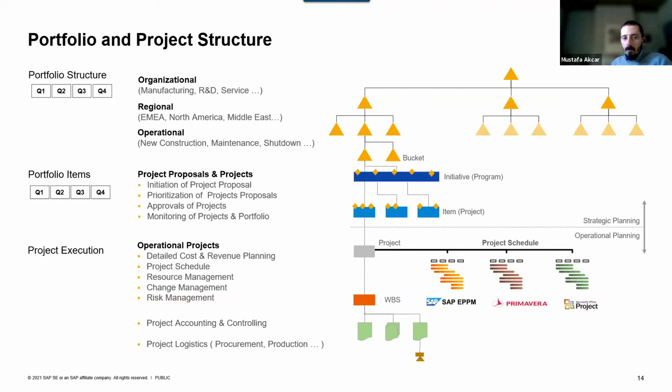At the operational project level, we are dealing now with a WBS structure that actually represents phases. And then under those phases, we have individual tasks and the resources assigned to them. We are getting all the accounting and logistics communication happening through here. We have the project schedule maintained and resource and change management done through operational projects.